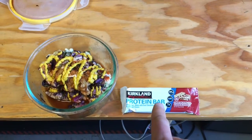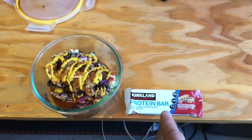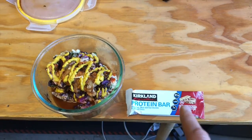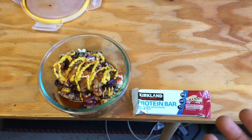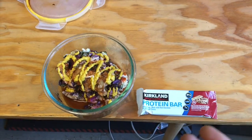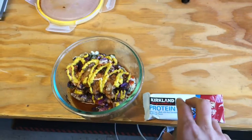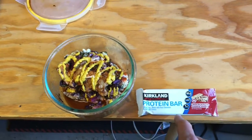Now the protein bar that I've been eating is 190 calories, about 20 to 21 grams of protein, and it also has some fiber and some net carbs in it. How full I'm going to feel off of these foods is going to be totally different based on the amount of volume in the food. If I eat the protein bar, it's going to help tide me over for a period of time.